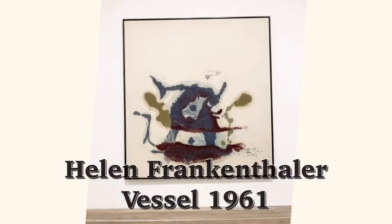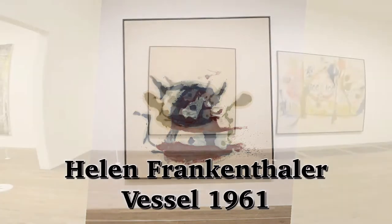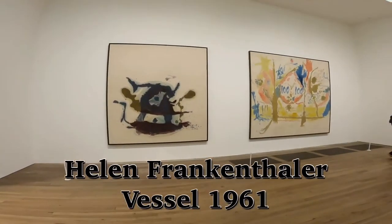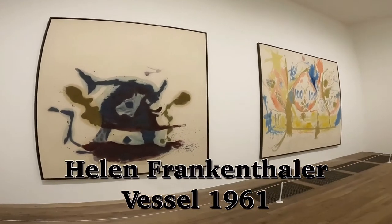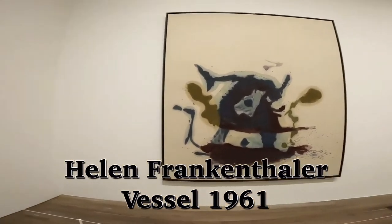This particular piece of artwork is titled Vessel. It was painted in 1961. It's oil on canvas. It was painted by artist Helen Frankenthaler. Vessel was produced by Frankenthaler's soak stain technique. The composition emphasizes symmetry, yet the painted form appears to pulse with implied movement and energy.